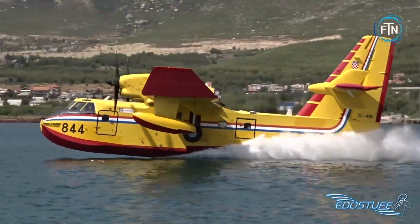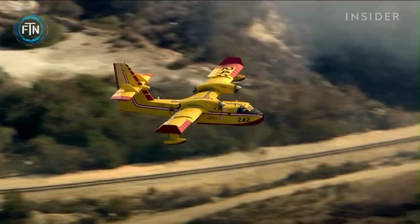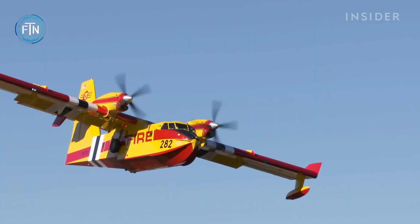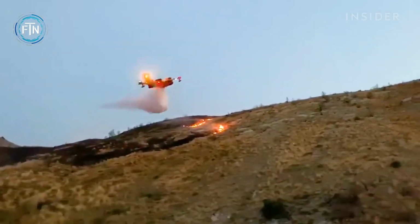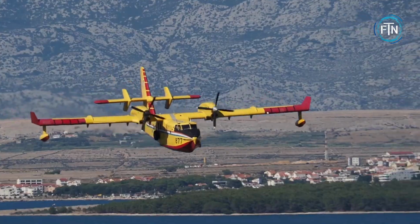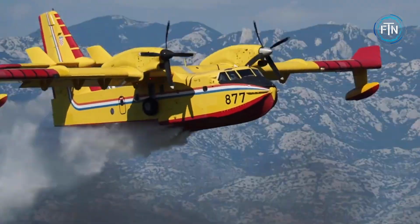The aircraft has a capacity to hold up to 1,620 gallons of water, which it can refill in just 12 seconds. It can drop its payload of water in a single pass, or it can make multiple passes to cover a larger area. The CL-415 has a range of about 1,500 miles and a top speed of around 220 miles per hour.